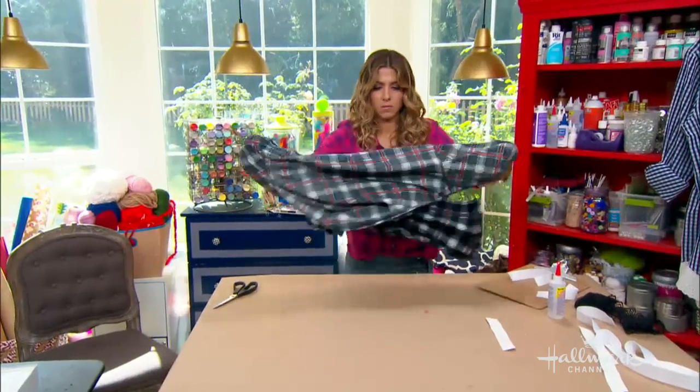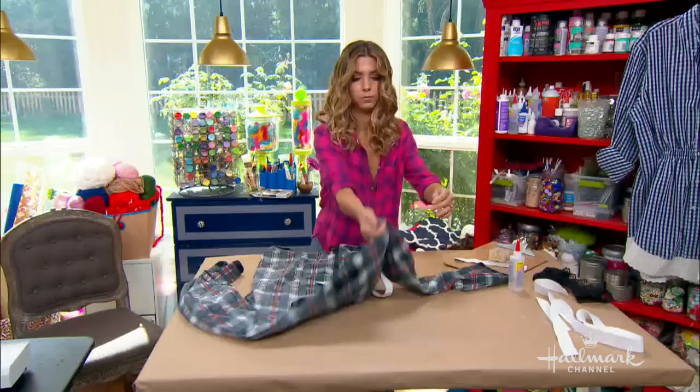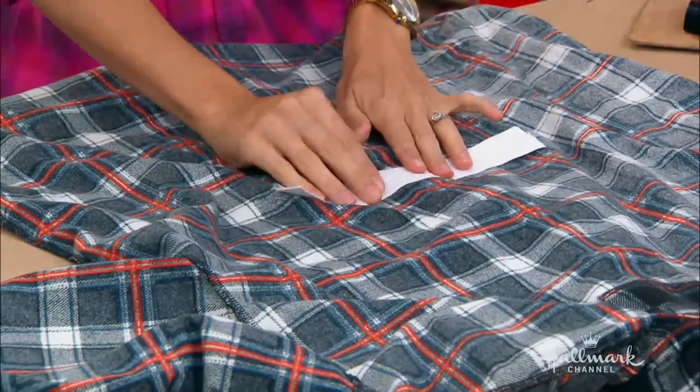That way the gathering is done in the same place, the placement of that. Exactly. Now you're only going to pin it at the center, and that's it. You're going to pin it on the back at the center because you're going to be stretching it when you sew it.